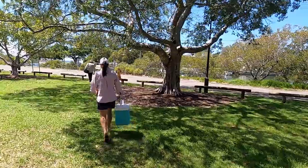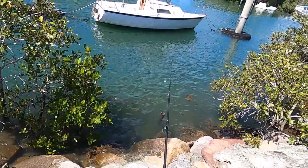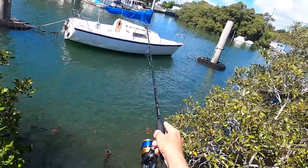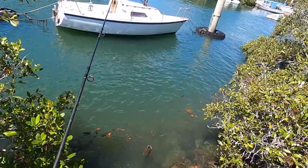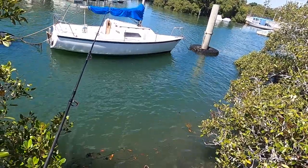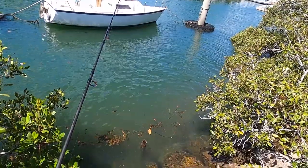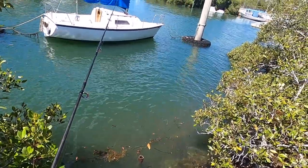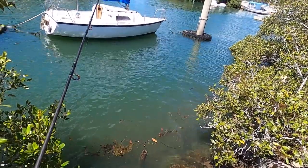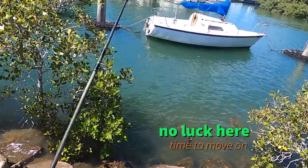Okay, so we're driving along and we found this nice little spot here. Start here and throw in next to this boat. A few little nibbles down here. Smallest of bites.